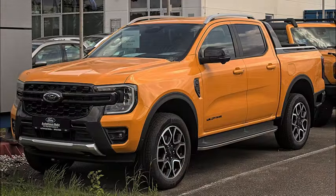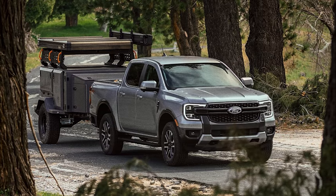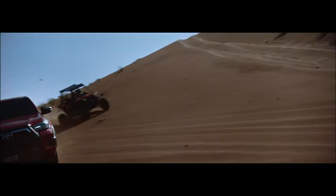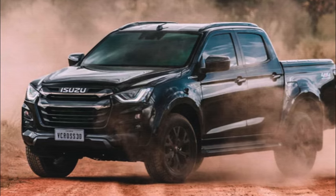Now, with that said, let's size up the competition. We've got the Ford Ranger, which has been killing it with its user-friendly interface and towing capabilities that could probably drag the moon out of orbit. Then there's the Toyota Helix, tough as nails and priced to move. Let's not forget the Isuzu D-Max, sipping fuel like it's going out of style.